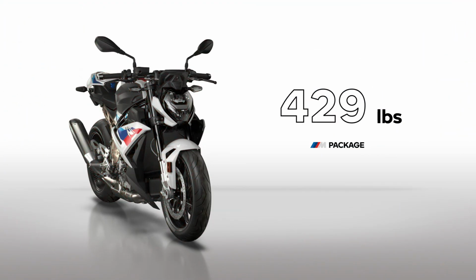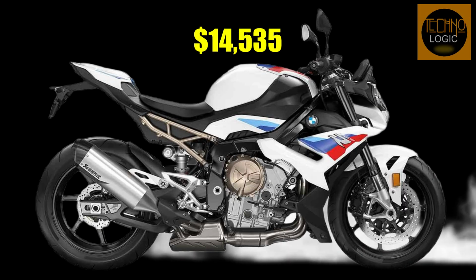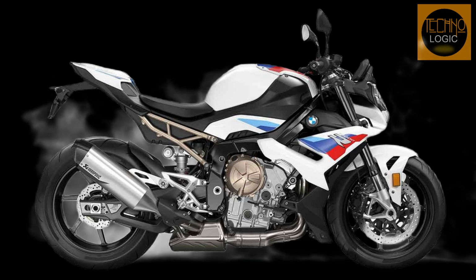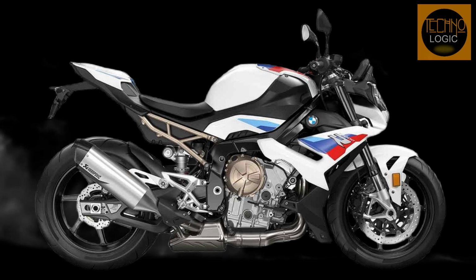Available in 3 colors are light white, racing red, and Hockenheim Silver Metallic. With the base trim being sold at $14,535, it's a budget-friendly bike. However, a higher package like the M Sport goes for $20,765.